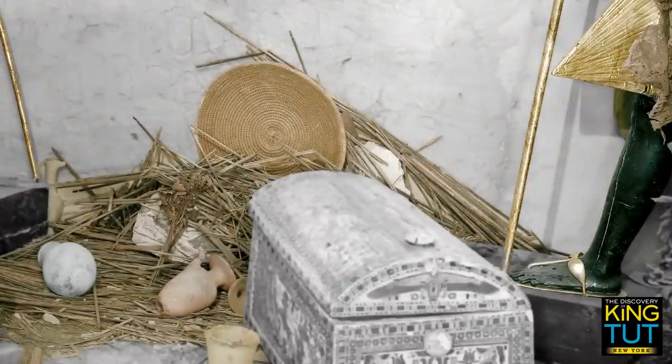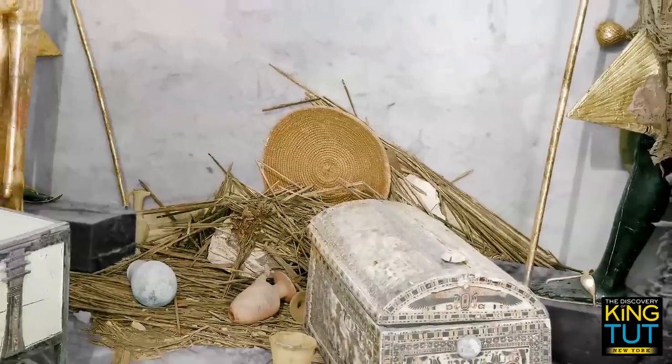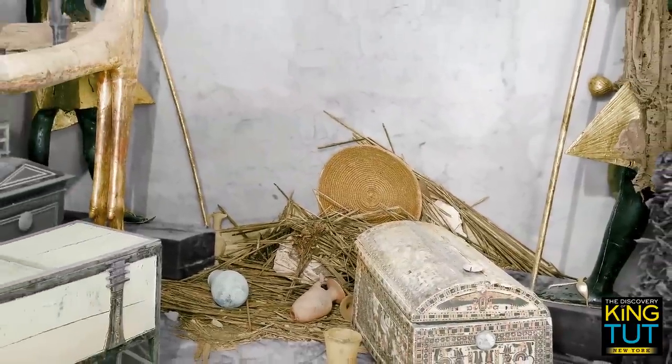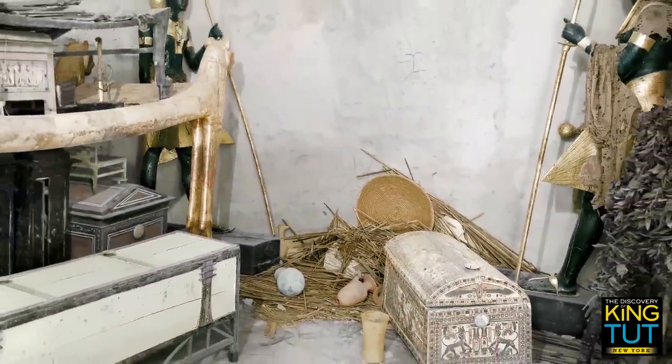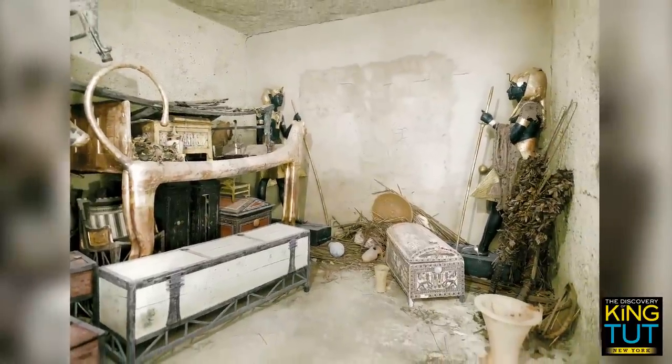The objects lying on the floor in front of the wall were probably skillfully placed there by excavators. This means they might have knocked a little hole in the wall before the official opening of the burial chamber. After all, Howard Carter and Lord Carnarvon wanted to know for sure whether they could really present the long-anticipated sensation to the world, and not just one of the many plundered royal tombs.